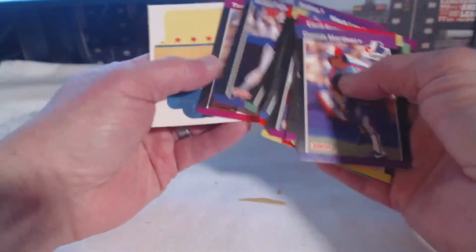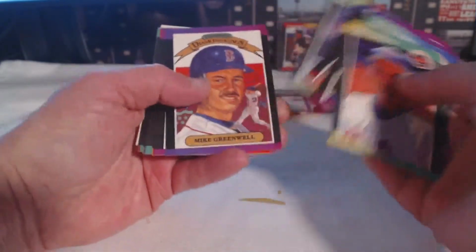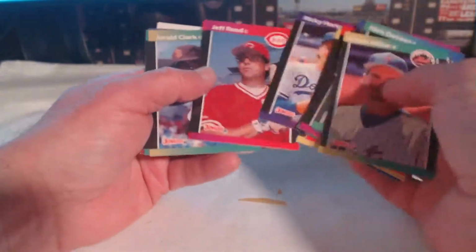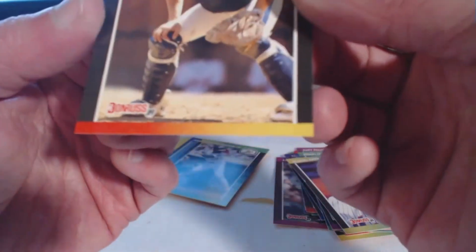All right, looks like one more chance. One more chance to hit our Ken Griffey. It's just the last one out of the key cards. And the one we really wanted to hit. Roger Clemens, off center. Pretty sharp, though. Always nice to hear Roger Clemens. Mike Schmidt. This is our second Craig Biggio. Nicely centered.